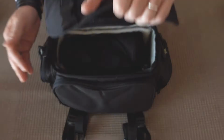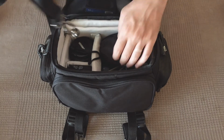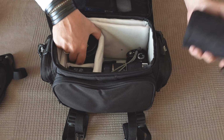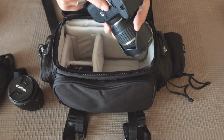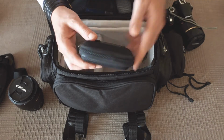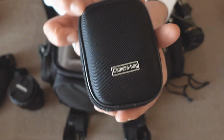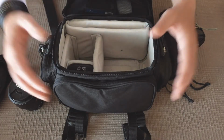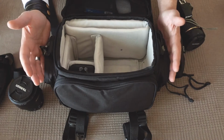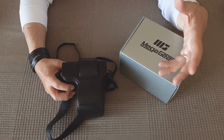Let me show you. This is my old DSLR. I have some filters up here, a strap, a video lens, another lens, and another lens attached to the body. And also, a camera I didn't know I had. Cool. A camera bag that says camera bag, in case you forget, and also batteries, SD cards, it's all in here. It's very convenient. It's also very, very heavy. Now you can see why I went the other way.